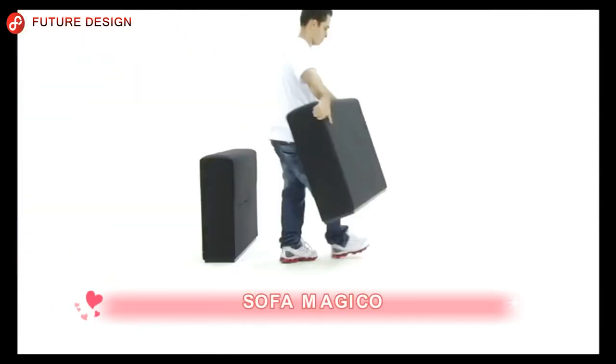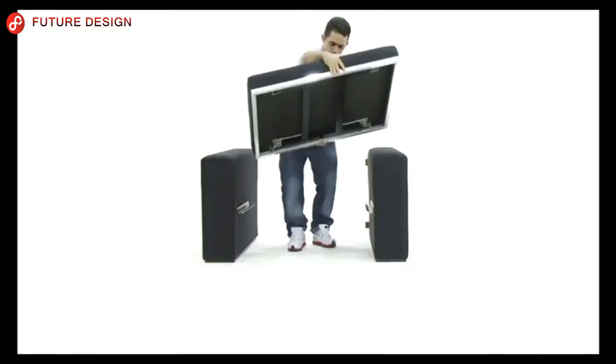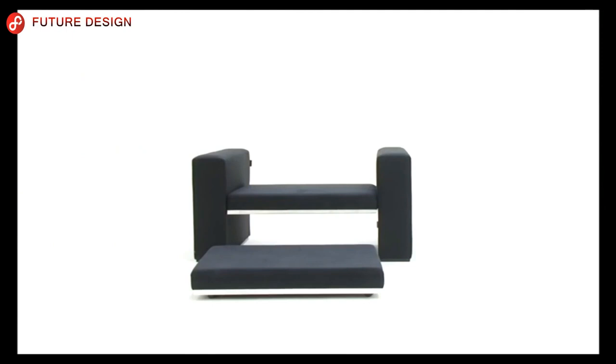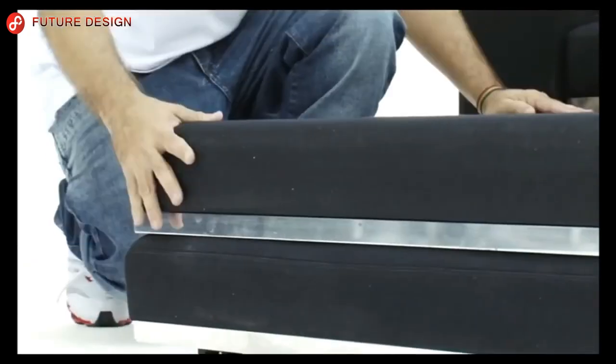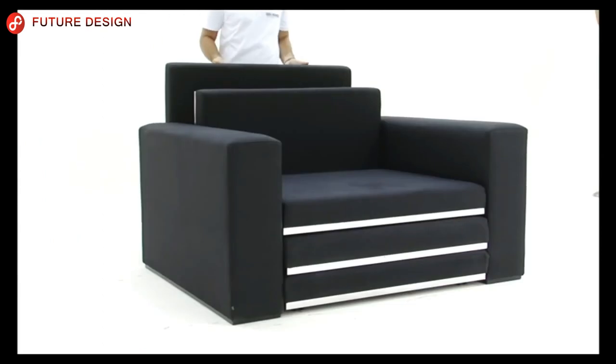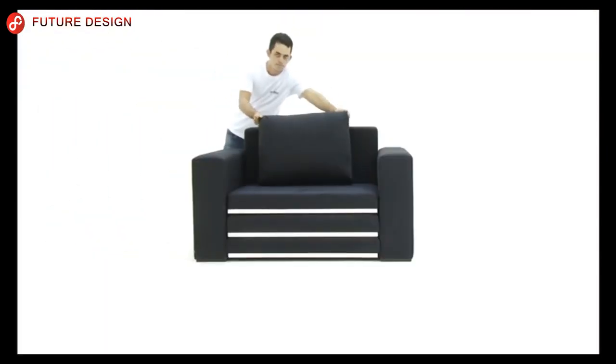Sofa Magico. Let's look at how a piece of furniture is functional. This furniture has to be the most versatile piece of furniture ever. I liken this furniture to Lego. You can stack these furniture pieces next to each other and attach an L-shaped nut to a hook. After doing all this, it becomes very tempting to put a cushion on it.